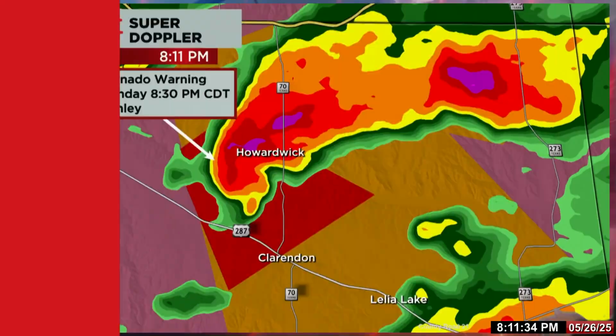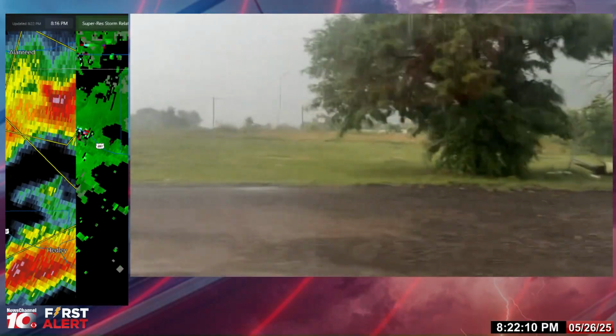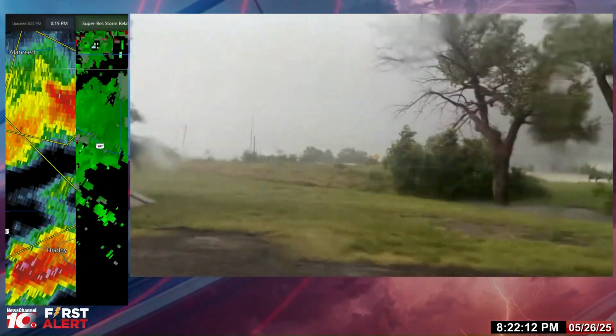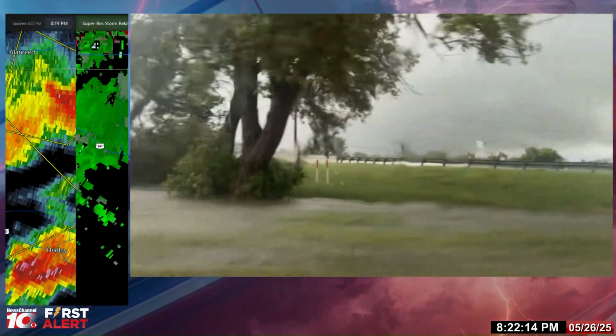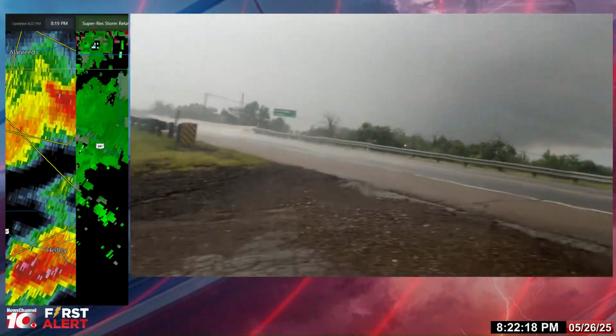And let me point out a few things since we're letting people know. Again, Clarendon. Tornado polygon goes right into... Drop off to the east a little bit, get a little better picture. But I understand the tornado warning still intact. I'm still not seeing a tornado, though.